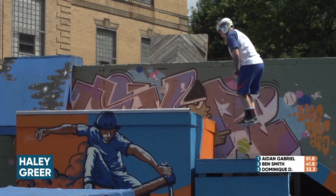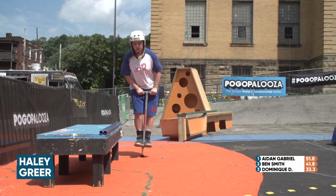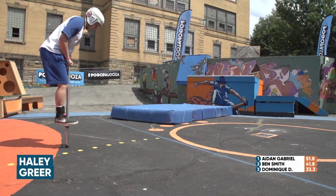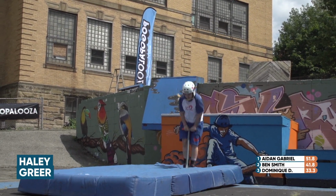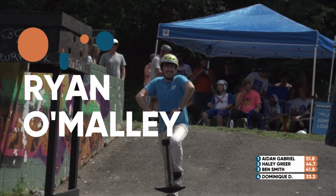Haley Greer starting off a peg stall Pop-Tart, then up onto that tall box. Going for an olbs down and just can't quite have it, not quite able to grind there. Completes the grind that second time, then a 180 bar spin to a tilt. And then going to a 360 out. Can't quite have it there. Looking for the olbs and just misses it there. You know she's going to want to have that one.